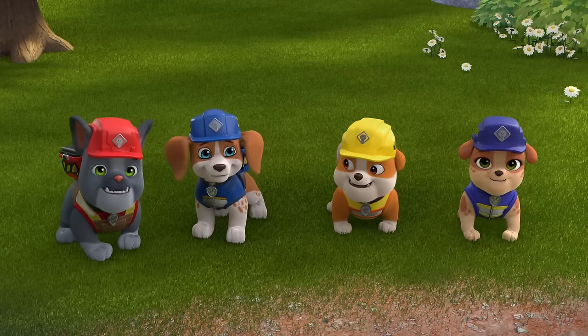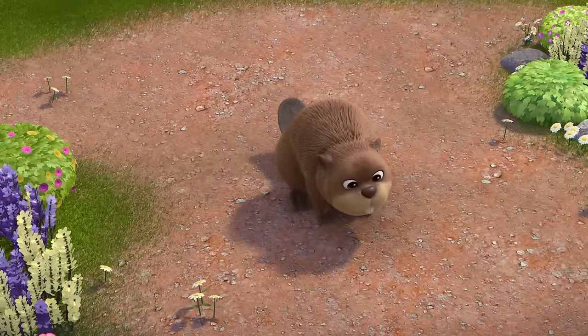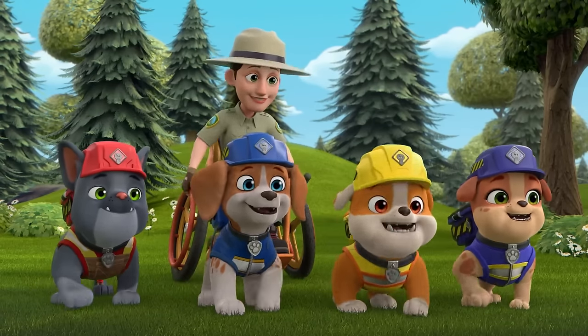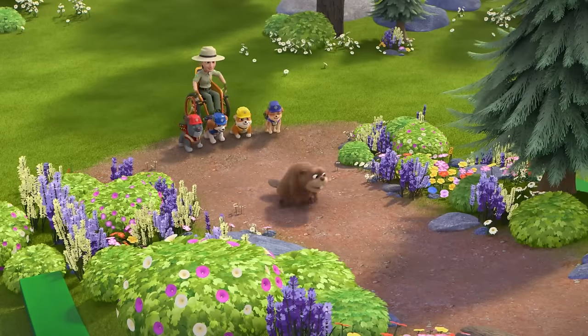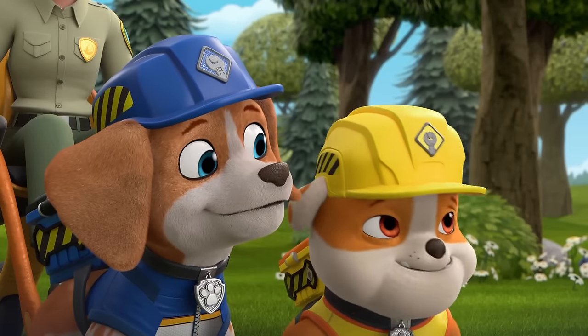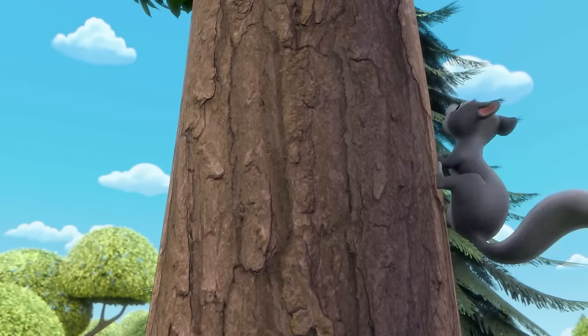Amazing! I wonder if Crunchy thinks it's amazing. I think he's gonna use the bridge. You can do it, Crunchy! Crunchy! Crunchy! Crunchy! It's not just a beaver bridge. It's a wildlife bridge.